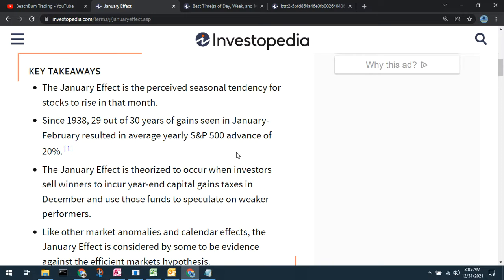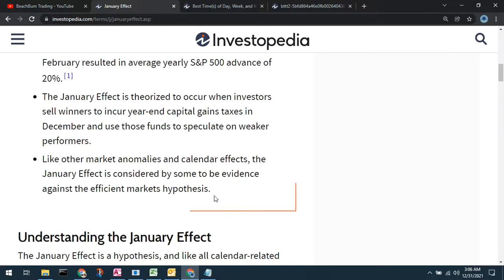It's again a perceived seasonal tendency for stocks to rise in January. It's been pretty reliable, 29 out of 30 years, with an average yearly advance of 20%. It's theorized to occur when investors sell winners to take capital gains at the end of the year, and then buy weaker performers again, selling the overperformers from one year to buy underperformers going into the next year and try to outperform the market indexes.